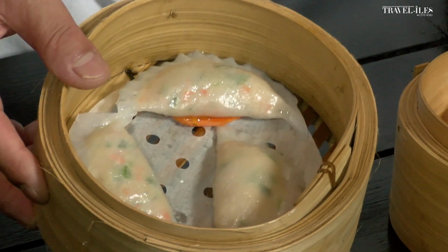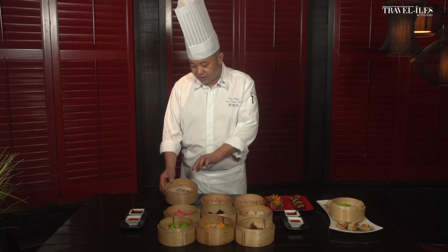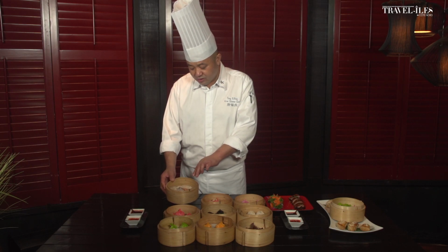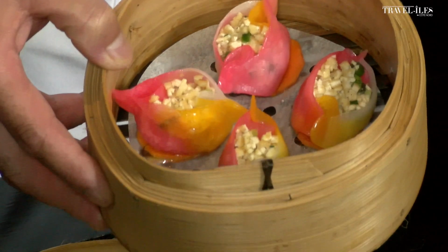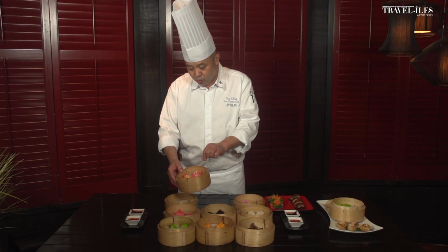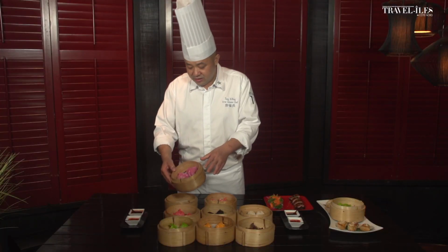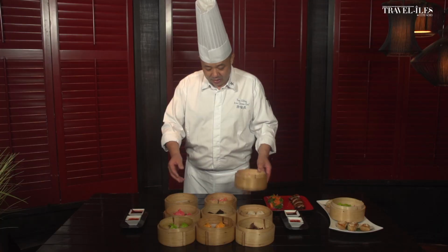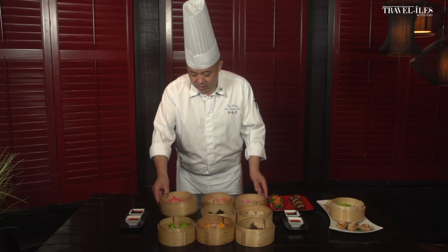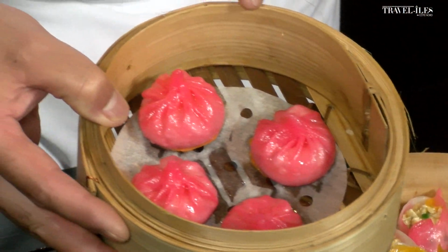This is a seafood dumpling. Inside have seafood and some onions. This is a tofu dumpling. Inside have this tofu and some vegetables. This one is pork dumpling. This one is chicken dumpling.